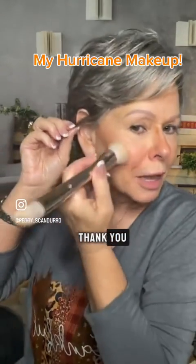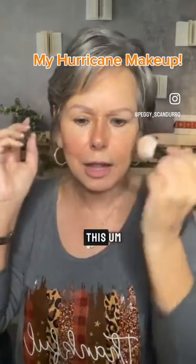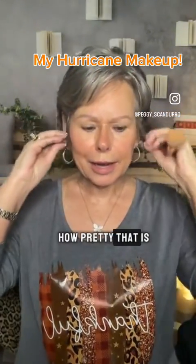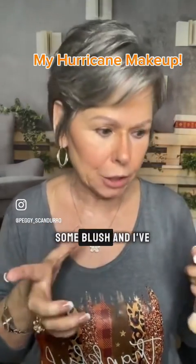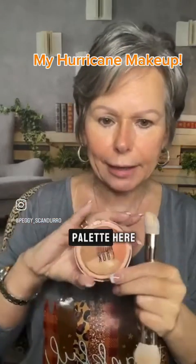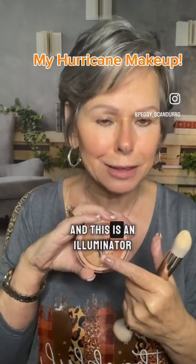Perfect. Thank you. So what we're going to do is we're just going to soft blend this contour. So see how pretty that is? But what we need to do now is come back and do some blush. And I've come across this little palette here, and you get a blush, a bronzer, and an illuminator.